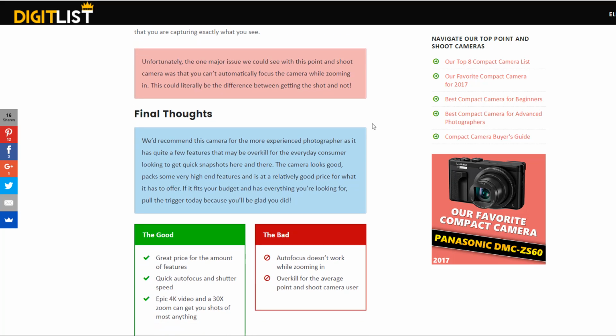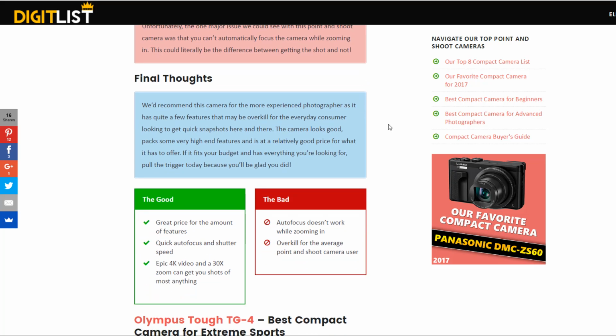Again, we'd recommend this camera for the more experienced photographer, as it's got quite a few features which may be overkill for an everyday consumer looking to take quick shots of their family or friends, or whatever they're going out to do that doesn't require such advanced features. The camera looks good, and for the price and what it has to offer, it's a solid decision.